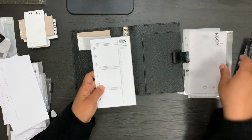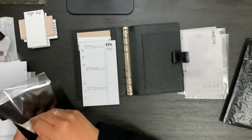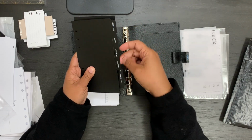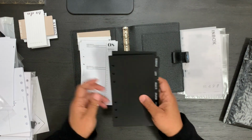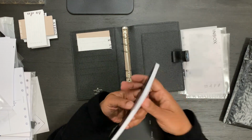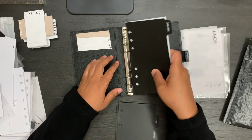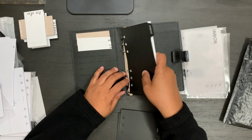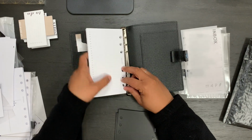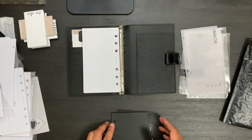So since I don't have that, I do have some dividers. I got the CEO pack of dividers. So this says schedule, list, projects, finances, goals and ideas, and miscellaneous. So this I'll put in front of my monthly. So that'll be that one. And these rings are actually pretty small, so I probably am not going to be able to get as much in here as I would like to. So that would be my monthly.